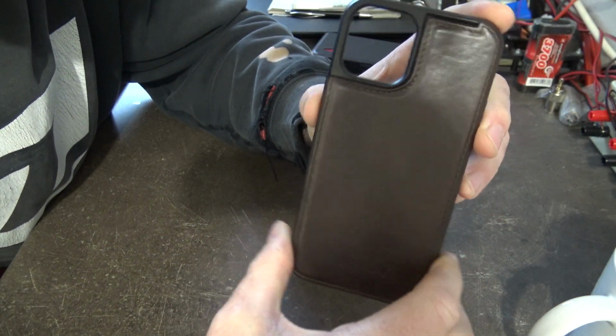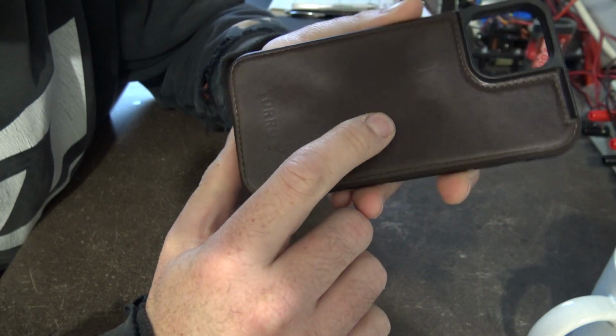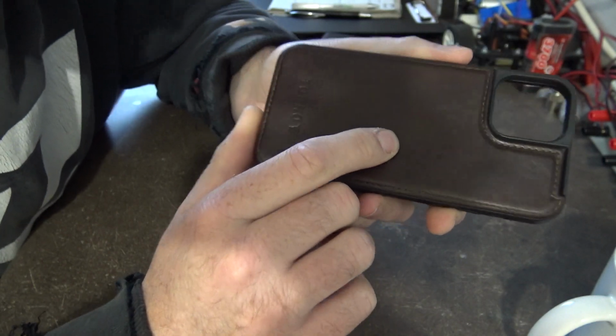But it's all right. If you can see up close there, there's nothing really wrong with it. It's not split, not cracked, not dried. There is a dent there, like a dent scrape thing. I don't know if you can see it. I can't see it on the screen there.